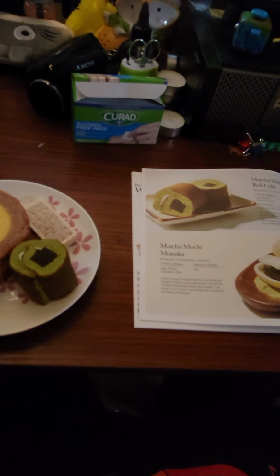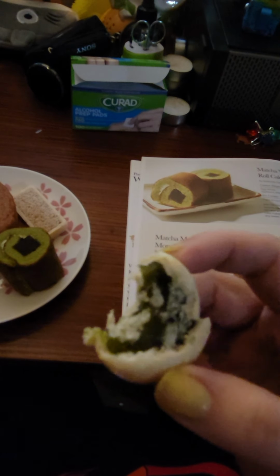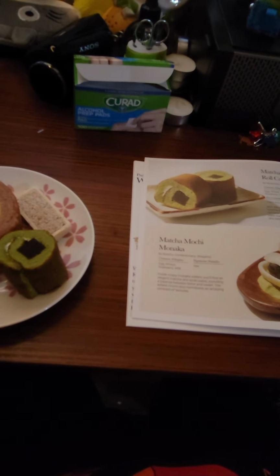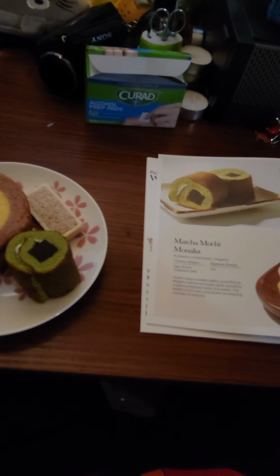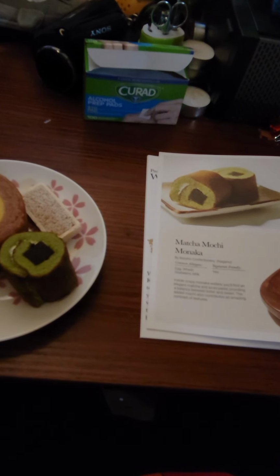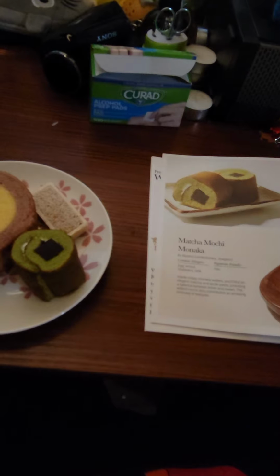So, here it is. That is really green. It is a unique texture. The flavor is bitter, a little bitter. I do taste the sweet, so it's an okay thing. It's not something I would go out of my way to get.